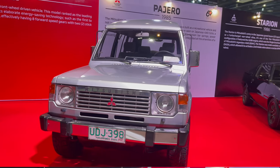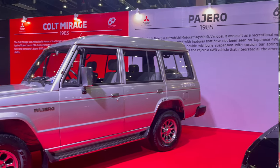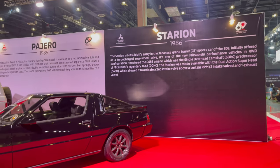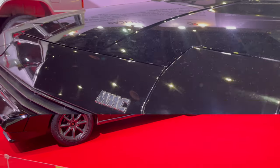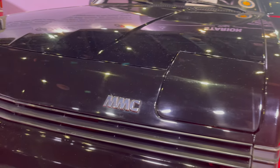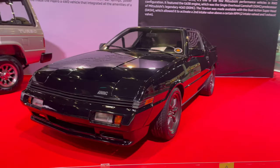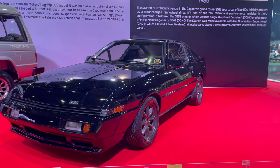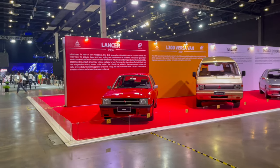And next would be the Pajero 1985, the first generation box-type Pajero. So, looks brusco, di ba? And here is the Starion 1986. It was released in Japan. I never thought that we'd have it here in the Philippines. Although this is supposed to be joining the Group B in WRC Championships, but it didn't happen. So they have to switch to Galant, and we'll talk about that later.